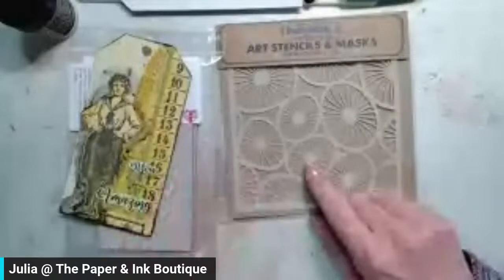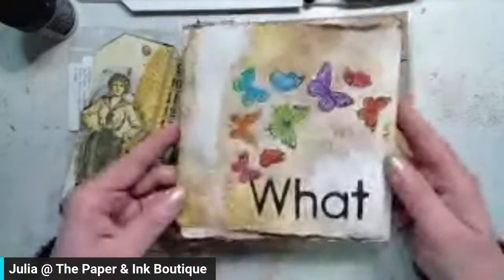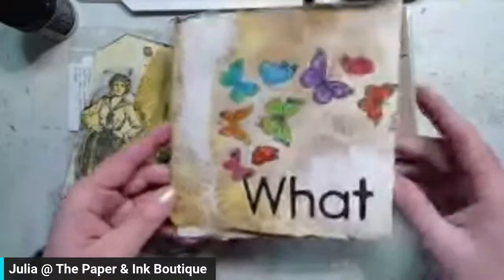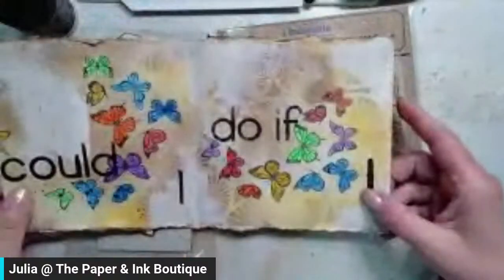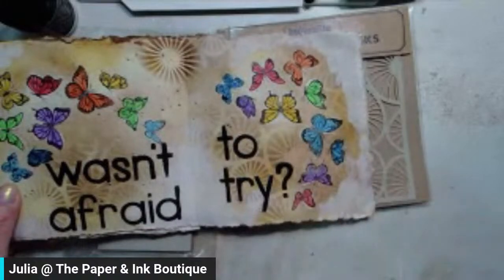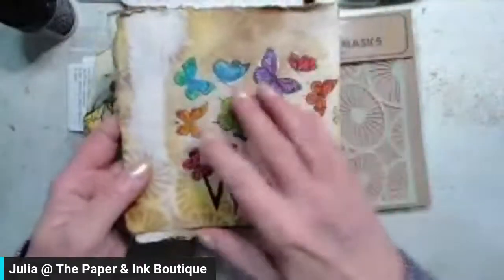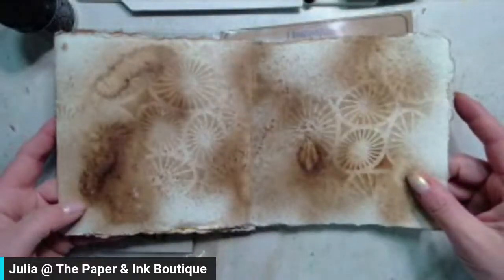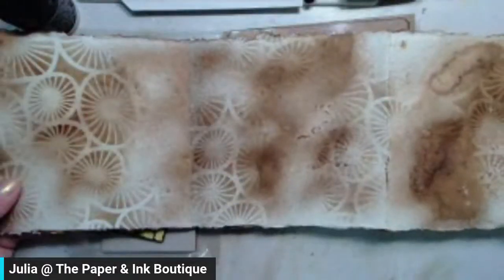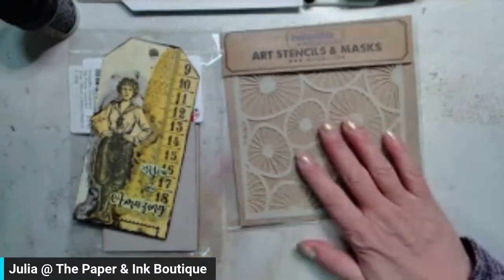And this is the stencil that I used on my concertina. This one is called Sea Urchin, and I used it here on my concertina journal, which is really cool. I love it because it looks like ovals or circles with rays on them. Absolutely amazing. I did use it on the back as well, just to kind of decorate the back. You can see it there. So that is Sea Urchin.